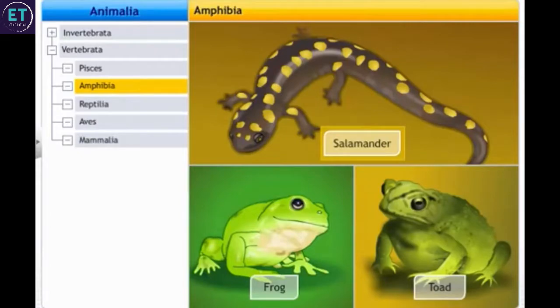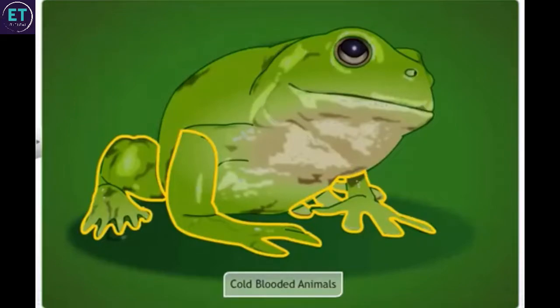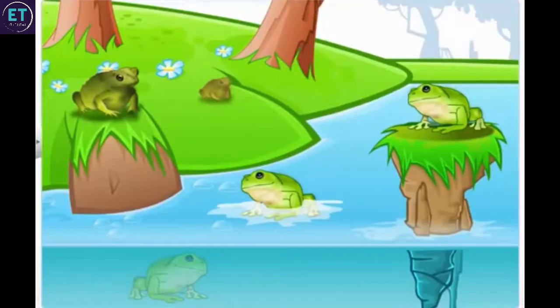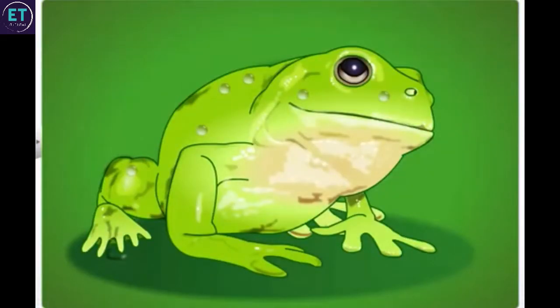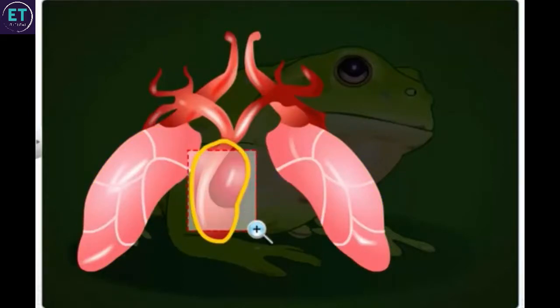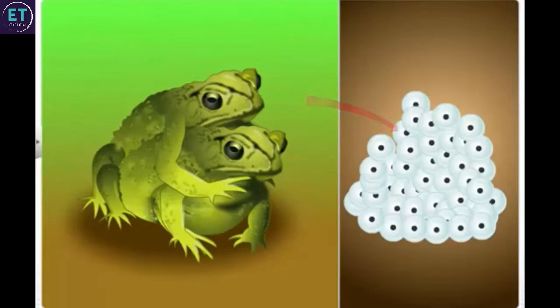Amphibians include salamanders, frogs, and toads. Amphibians are cold-blooded animals. They are the first in the phylum Vertebrates to have 4 limbs, each with 5 digits. Hence they are called tetrapods. Amphibians are seen both on land and in the water. All amphibians have mucus glands on their skin, and they do not have scales. Amphibians breathe through gills or lungs, and their hearts are three-chambered. Amphibians reproduce by laying eggs.